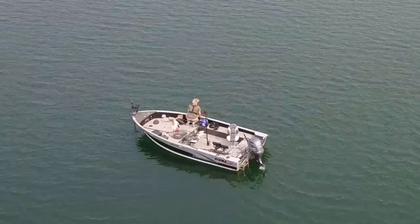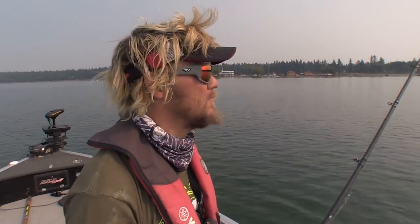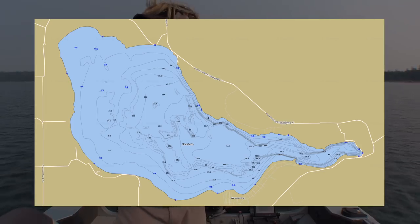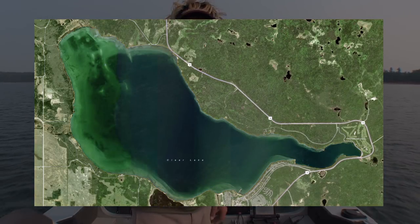Well, I'm pretty happy with getting a couple bites here, but I am anxious to fish the rest of the lake. So I will log this in my memory book and we'll be back later in the day if we don't find anything better. There is a rough depth map for this lake, and you can also get the same feel of this just by looking at satellite imagery on Google Earth or whatever.